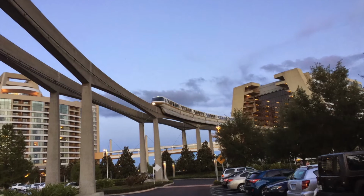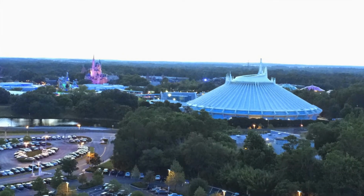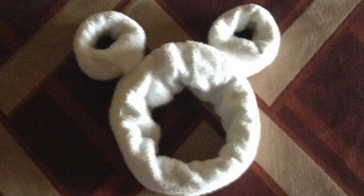The next resort is Bay Lake Tower. And Bay Lake Tower is the closest hotel to the Magic Kingdom. This hotel is so close, you can literally open up your door if you're in the right spot, and you can see Space Mountain and Magic Kingdom and all of the rides. It's beautiful. It's really nice, and it's set right off of the Contemporary Resort.